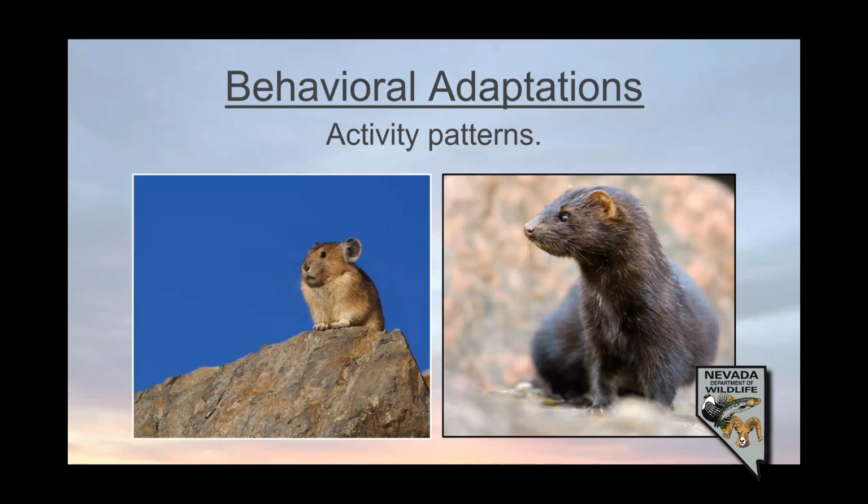Also, some species like American pika are going to be inactive during certain parts of the year, meaning that they're not going to be able to be found because they're going to be hidden away in their rocks, though they do not hibernate.